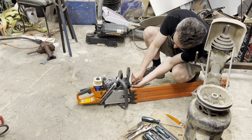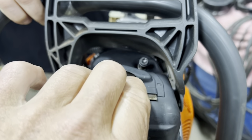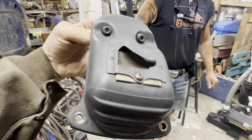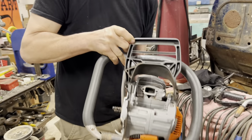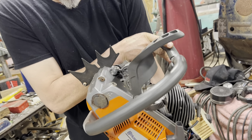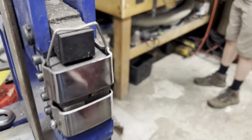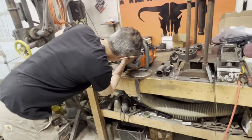What's this? Here. Oh, okay. Oh, well, I'll be darned. Hey, how you doing, buddy? So this is a lot different. Yes, it is, because of the angle of the cylinder. But not insurmountable. No, it's not. And I do have a box of goodies. So that may be your last adventure there, Mr. Muffler, today.